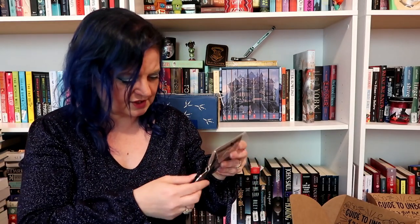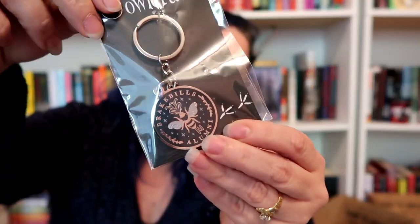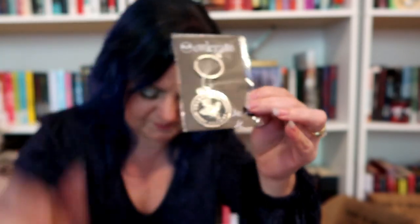And then we got a keychain here. Break Bills Alumni. No idea what that's from. Let's look. This is The Magicians. It says, "Hey, Magicians fans. When you're not busy exploring Fillory, you can return to Break Bills using our alumni keychain designed by Blooming Library."